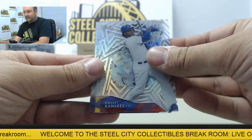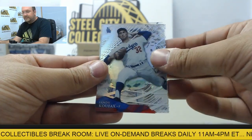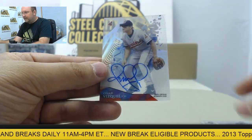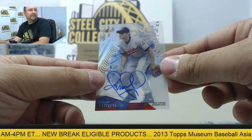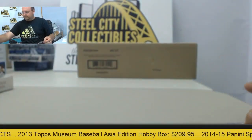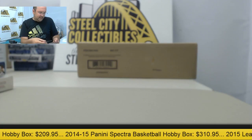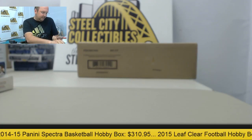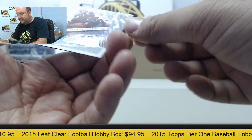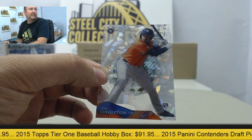All right, first up, we got Hanley Ramirez, Yordano Ventura, Mark McGwire, Adrian Gonzalez, Sandy Koufax, Robbie Alomar, John Singleton, and our autograph's going to be of Omar Vizquel. Don't see any. Usually they'll be the gold or white ones. Oh, here we go. Just blended right in. John Singleton, numbered 62 of 75. You can barely tell any different on it, but it's got a little refractor on it.